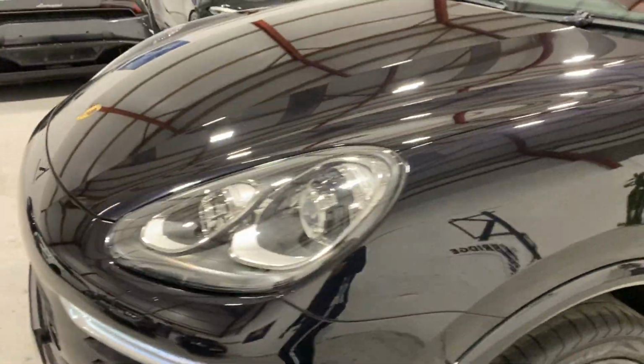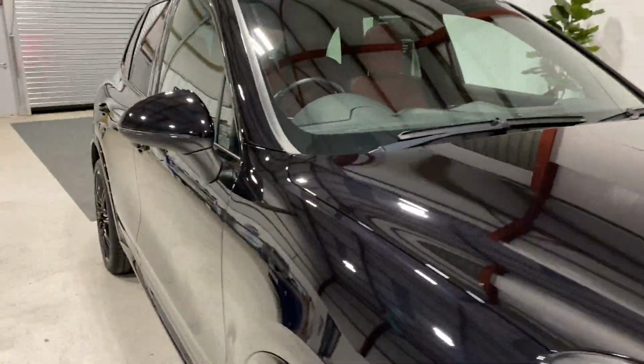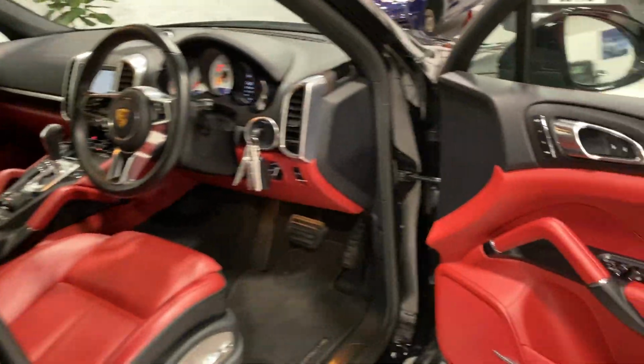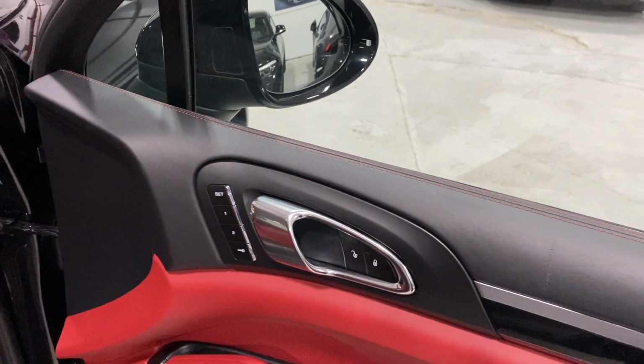Don't see many with that for some reason, even though it's very, very useful. Most Range Rover Autobiographies have them. I think once you drive a car with it, you find it hard to manage without. So driver's side, again, lovely black leather and red stitching.